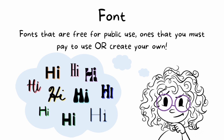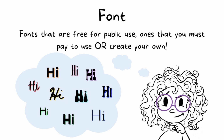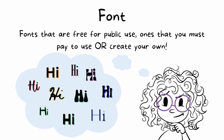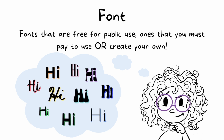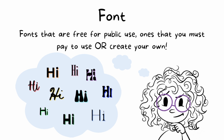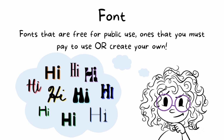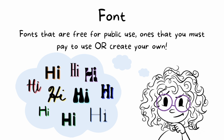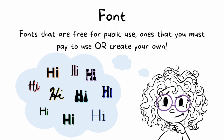You also need to think about readability with your font. You don't want a font that is hard to read. It needs to be clear to read. Also, is the font matching the mood of the story? You don't want a story that's about something really serious or like a scary story, but it's written in this really curly handwriting that's got love hearts and flowers dotting the eyes.